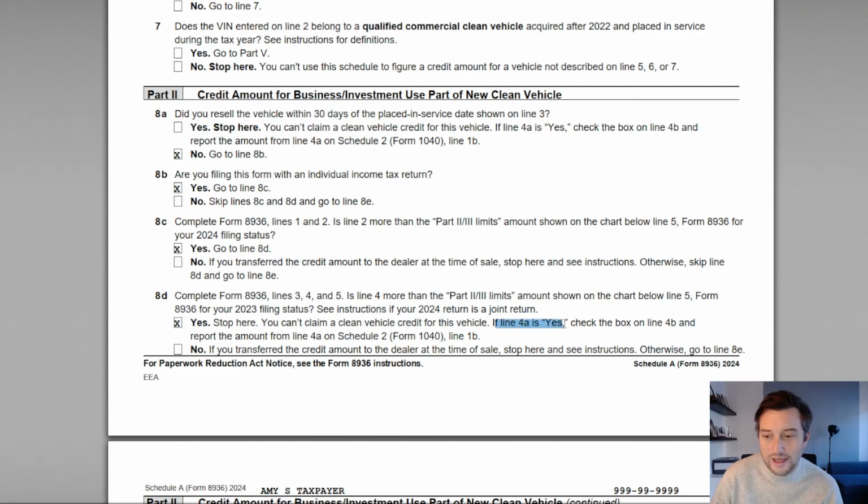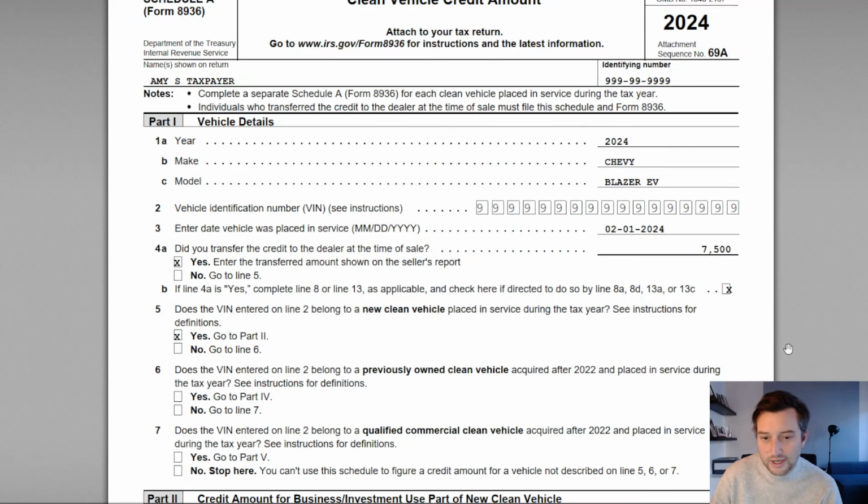If line 4A is yes, meaning did we transfer the credit to the dealer, check the box on line 4B and report the amount from 4A on Schedule 2, Form 1040, line 1B. All right, so if we go back up here, as it's asking us, we've checked box 4B, and because we don't qualify for the credit, but we did transfer it already under the assumption that we would qualify, we have to recapture this as a tax.